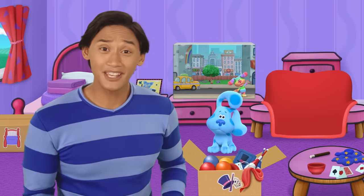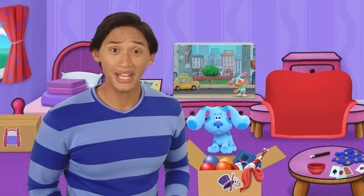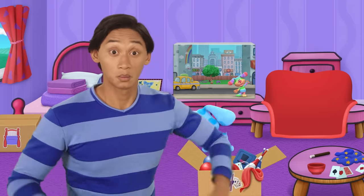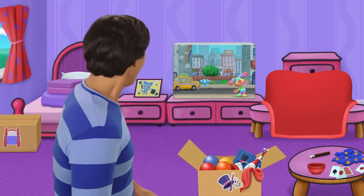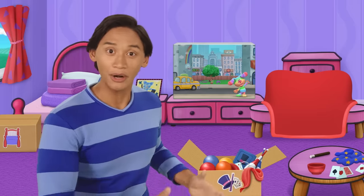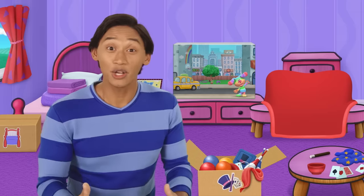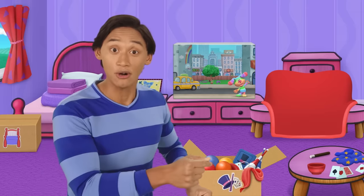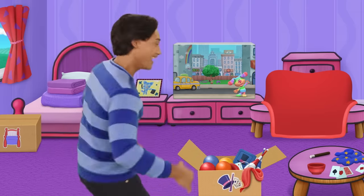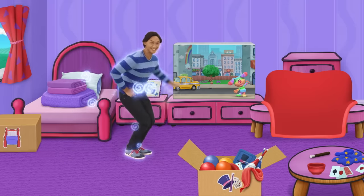Periwinkle's really upset about losing his bunny Presto. Is there anything that we can do to help? Whoa! Blue just skidooed into that picture of Periwinkle City. Maybe we can find Periwinkle's stuffy in his old neighborhood. Let's go! Blue skidoo, we can too.